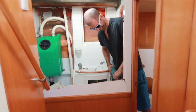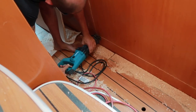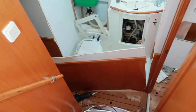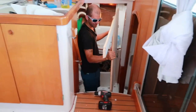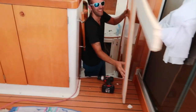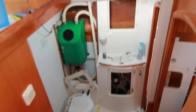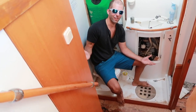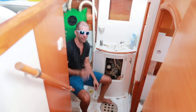Noisy. All right, now take off the wall. Woo. And hopefully we're destroying this wasn't important. All right, let's move out of the way. Now we can see the bathroom. So this was a design feature on our boat. We're very social. We wanted to be able to talk while on the toilet. So it says, and when you're at the helm, you can run in really easy and just use the head and get back out there.